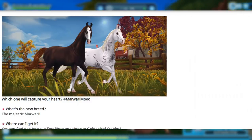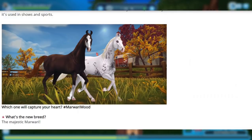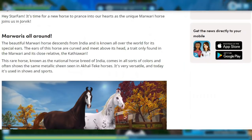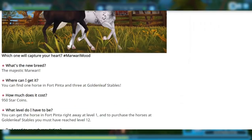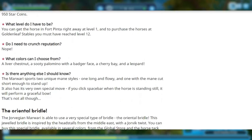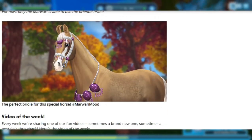I ended up buying one, and I don't think I'm going to buy any more of them. Yeah, they're unique and everything, and I know they talked about basing them off the Akhal-Teke in the sense of they have a sheen coat color and everything. But at the end of the day, I don't like them, but that's my personal opinion. I know a lot of people do like them, but for me, they just weren't my cup of tea, honestly. But that is number 8 on the list.